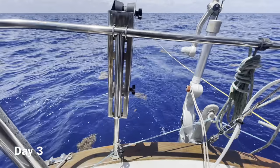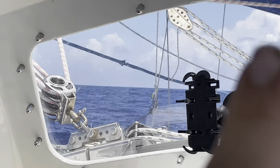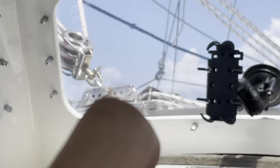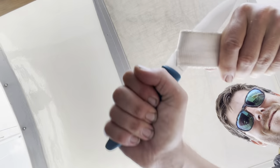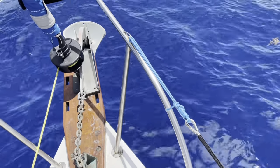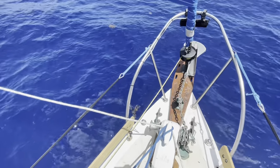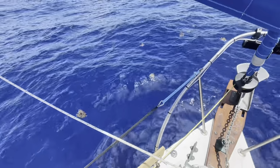There's so much seaweed out here. I think I'm gonna go forward and put a little chafe protection on that preventer line where it touches the shrouds. Whoa. The color of the water is so nice. It's like a deep hyper blue.